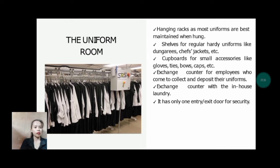Cupboards for small accessories like gloves, ties, bows, cups, etc. Exchange counter for employees who come to collect and deposit their uniforms. Exchange counter with the in-house laundry. It has only one entry and exit door for security.